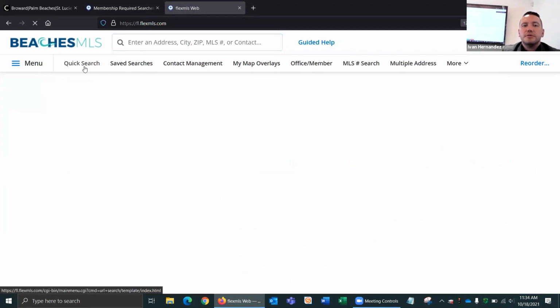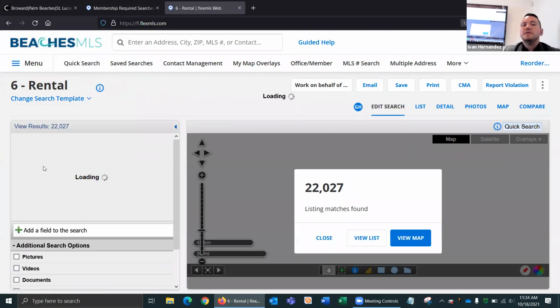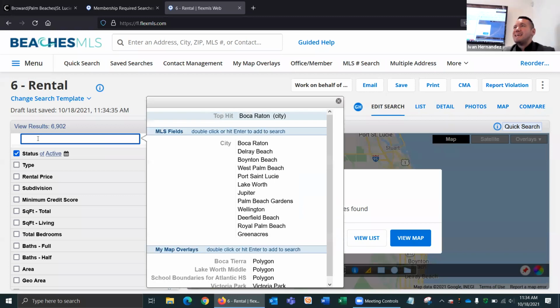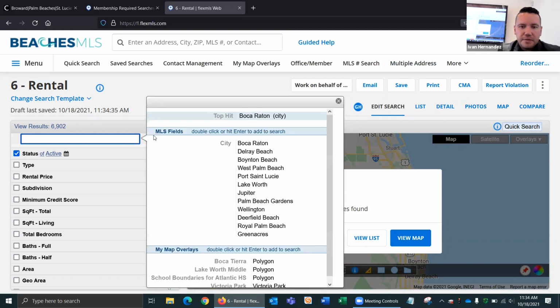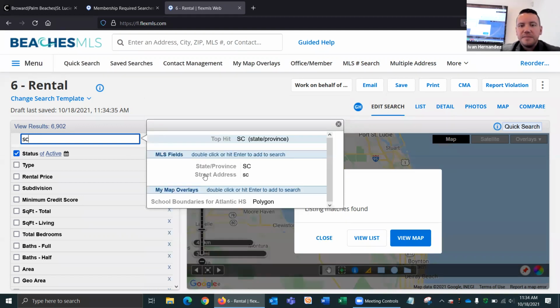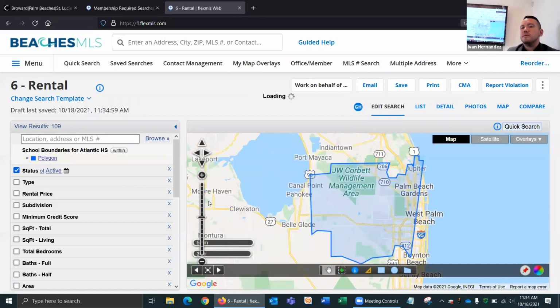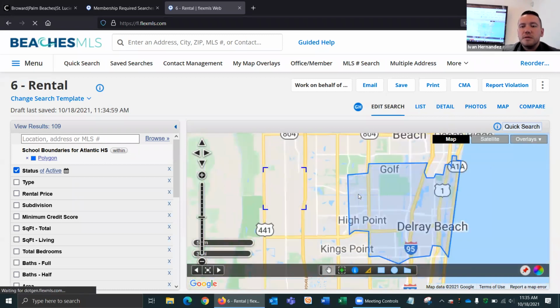So I'm going to go quick search. And let's say I'm doing rentals, right? What you have the option to do is if you want to bring one of those custom areas that you drew, go to here where it says location and type the name that you gave that area. So in this case is, was it Atlantic High School or no? School zone. Yeah, school boundaries for Atlantic High School. Double click it, and now that area is going to be fixed for you without you having to trace it again. So that's going to be helpful, especially for your farm areas, or even if you have this scenario of the schools.